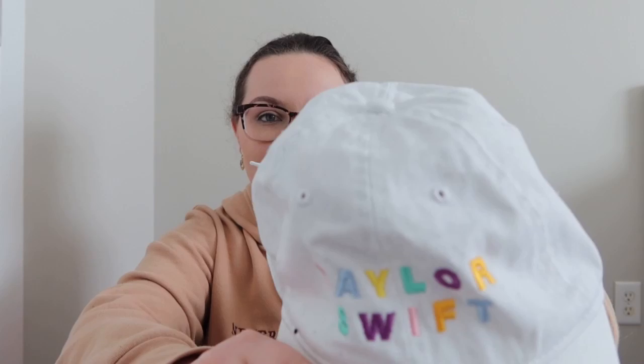Let's see. So next up, we're gonna get into the clothing pieces. So I got this hat for $15 off her site, and let me tell you, this is one of my favorite all-time Taylor merch pieces. I am obsessed with this merch piece. It just says Taylor Swift in different colors. It's a white baseball cap, and I wear it all the time. I was so lucky to snag it on Black Friday.